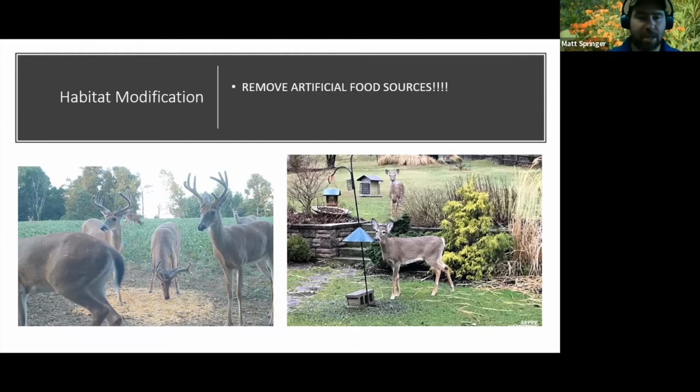But we have other things. Say you may have a farm and hunt the property. You may be in a state that allows baiting or feeding of wildlife. And if you're experiencing deer issues on your property and you're feeding deer on your property, you're basically inviting them to frequent the area around your garden more often by having food available.